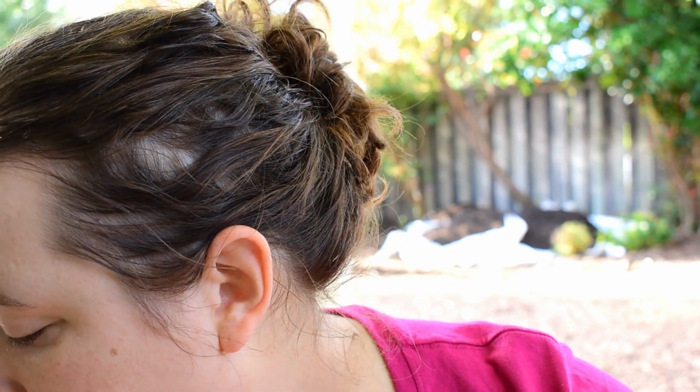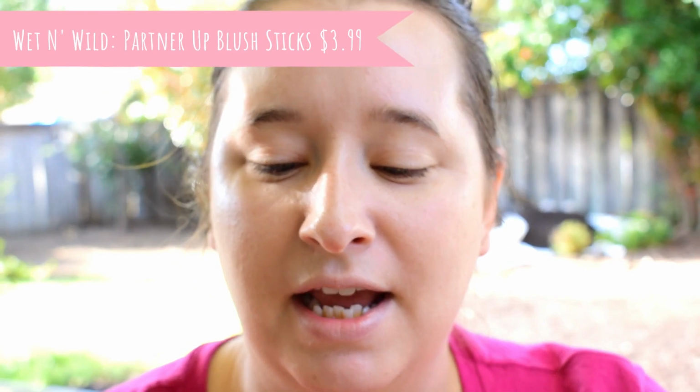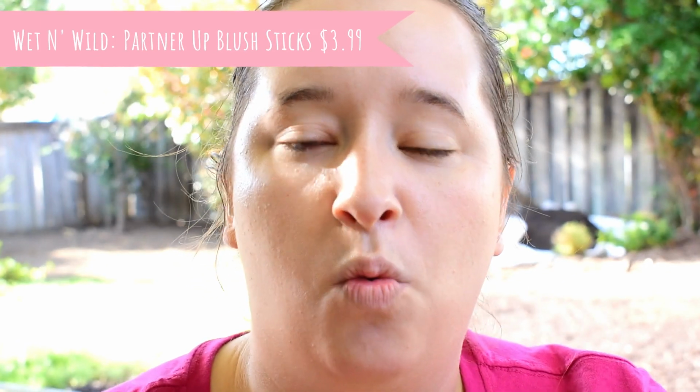For blush and contour bronzer, I've been using these here. These are from Wet n Wild. They're their Partner Up blush sticks. I have one in a color that's pretty warm and bronzer-y. This is in the shade Bare Balance. And then I also have this blush one, in the shade I'm Glistening, which is a really pretty coral.